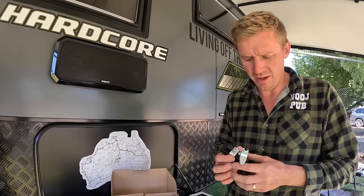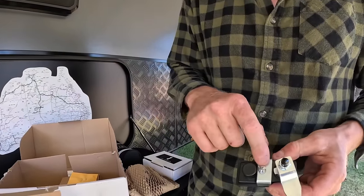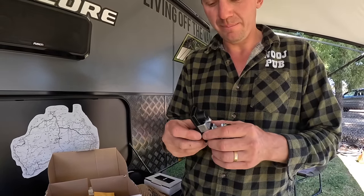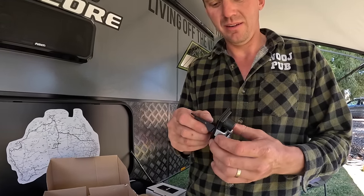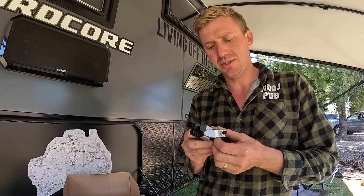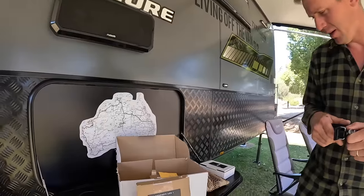Looking at this right now, it looks like you only just undo this one here, and then this whole unit falls out. Then put the new one in, screw that back in, and she's done. Then just do a little bit of adjustment. I've already adjusted all these locks, but I'm going to have to redo that, which is fine. I don't know, it'll take me 10 minutes. Anyway, I'll get stuck into this.